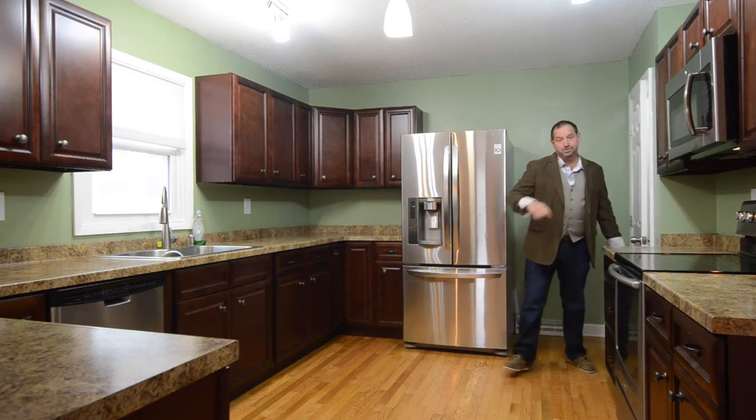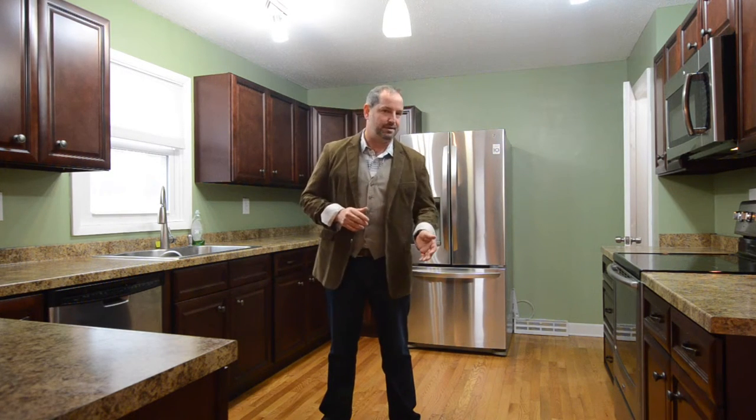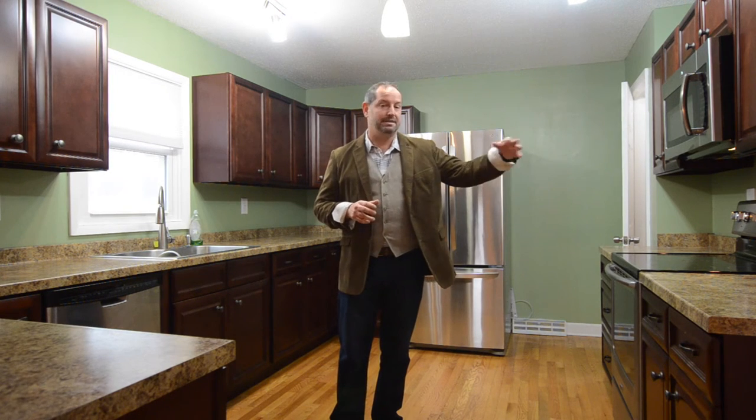I was just downstairs checking out the basement. I also wanted to add that the basement is heated as well. So it's just ready for a little bit of carpet, a little bit of sheetrock, additional square footage downstairs. I didn't mention, but you'll also see, or have seen, the bathrooms have been completely updated as well.